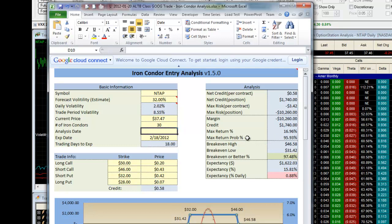The other thing is we calculated out the probabilities of this trade turning out in our favor. We have a basically 96% chance that we are going to get our maximum win on this trade. Now, all kinds of things can happen. 96% is just based on statistical probabilities. Doesn't base it on the real world. Real world has all kinds of things that can happen. So we need to be able to be on top of this trade and manage it. We have a 97.5% chance that this trade is going to come out break even or better. So good numbers on this trade. The max return percentage on this is 16.9%, basically 17%.